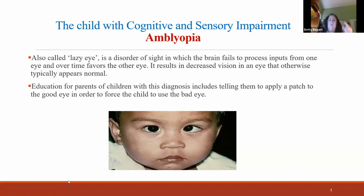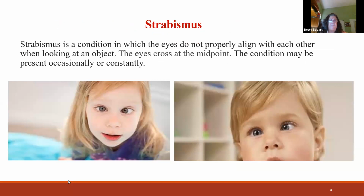So how do we get that eye working again? Well, the good eye is working well. The muscles are good. It's straight ahead. But that lazy eye, there's a muscle that's weak. So we put a patch on the good eye and say, bad eye, you need to work now. Do your exercises, strengthen it, and then usually that's all it needs to get it straightened out.